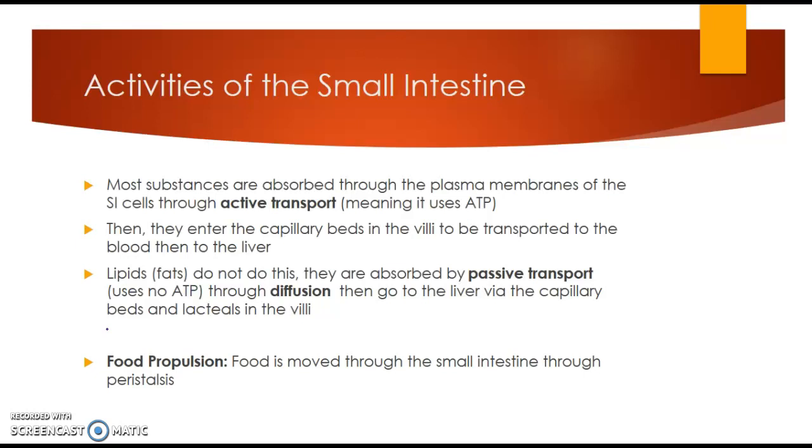Lipids and fats don't do this. They're actually absorbed by passive transport because they're able to go right through that lipid bilayer. So it's a little easier for us to absorb fats. And also food propulsion is going on here. Remember, we have peristalsis and segmentation that's really working that chyme and that food through the small intestine so that we can absorb it into those capillary beds.